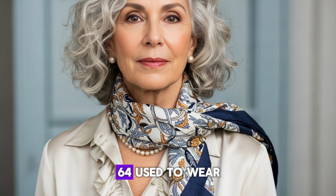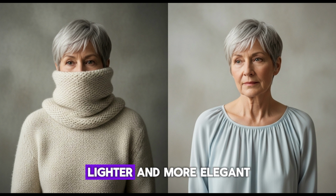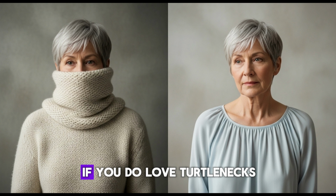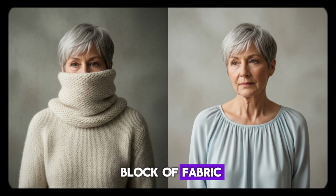Susan, 64, used to wear turtlenecks daily, thinking they hid her neck and gave her a classic look. But when she tried on a soft V-neck with a scarf draped loosely around her collarbone, her whole appearance changed. She looked brighter, lighter, and more elegant, without revealing anything uncomfortable. If you do love turtlenecks, wear them in soft, stretchable knits with a loose drape and pair them with a longer necklace or jacket to break up the block of fabric.